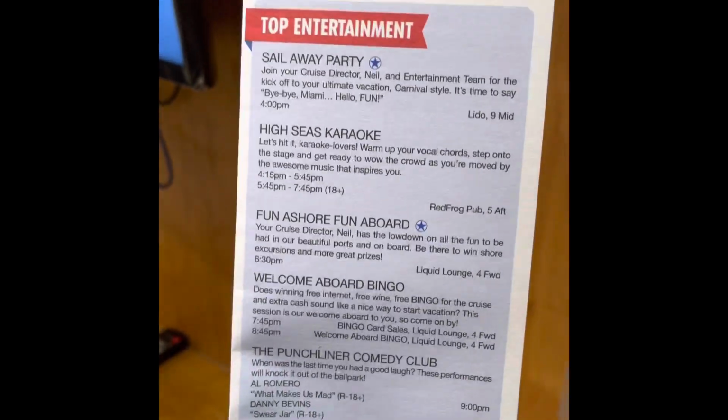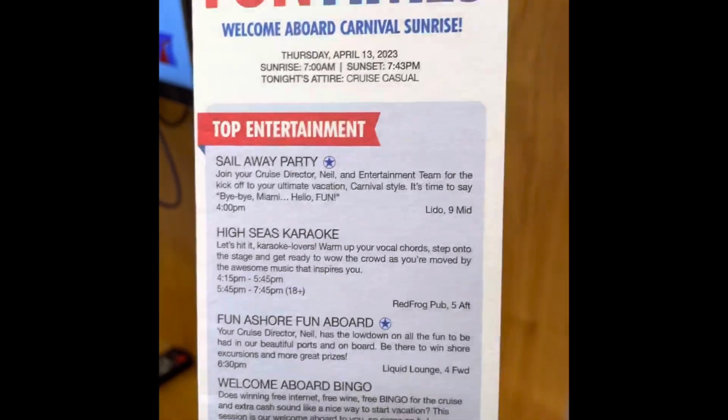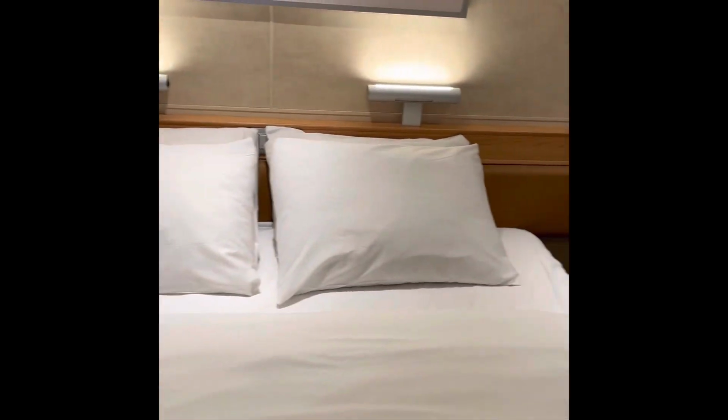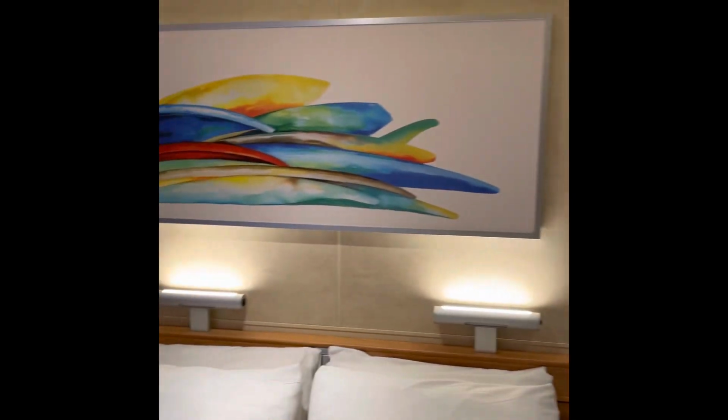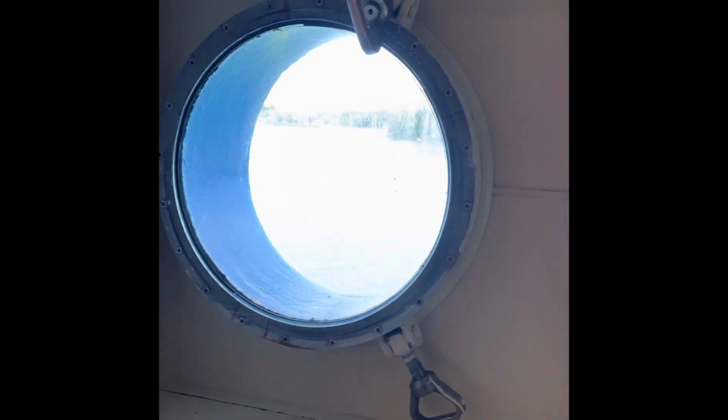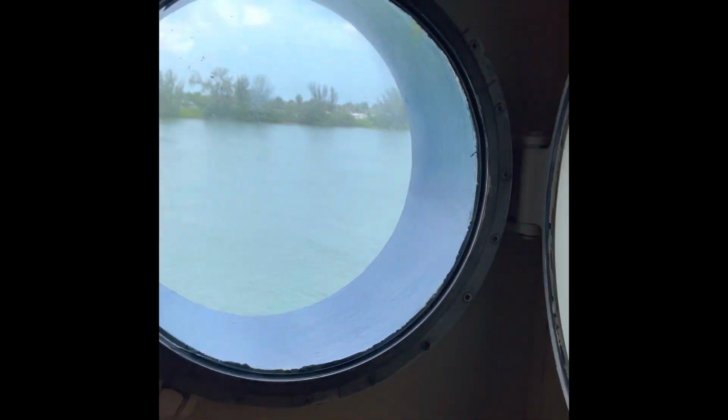And they even brought back the paper copies of the Fun Times, which you also can access on the Carnival Hub app. So let's walk a little bit more. Like I said, I got a king size bed. I think they pushed 2 beds together. Nice picture. Another storage cabinet. And then here are my 2 portholes.